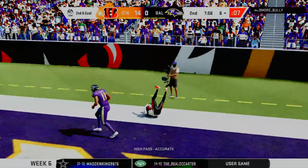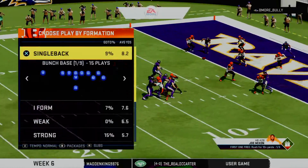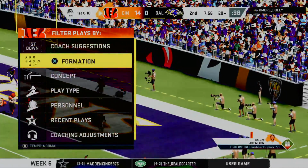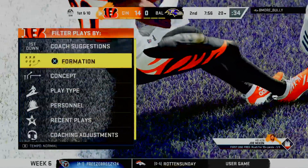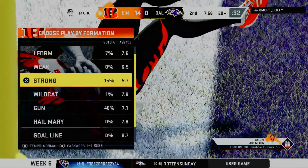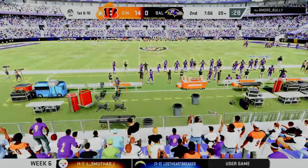And this is going to be intercepted. William Jackson with a pick. Brandon, this is why golfers do their best to never count a score in their head before the ball goes in the cup. This looked like a slam dunk for points on this drive, didn't it? Instead, they throw an interception, and they're going to come away empty.